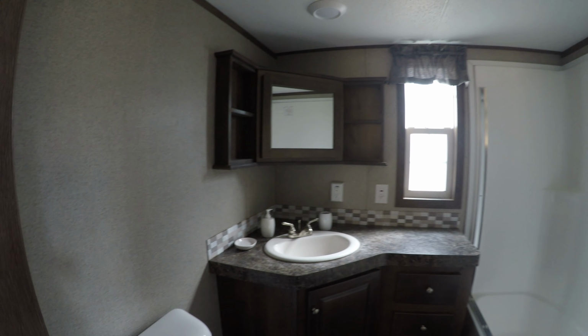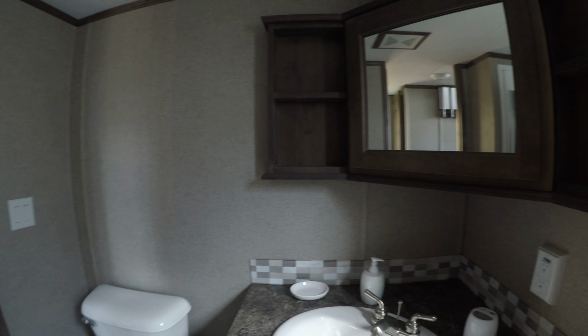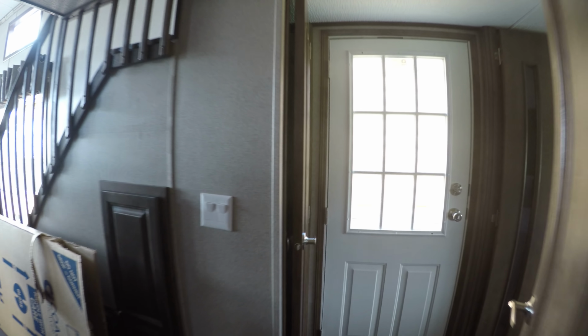It's got a shower tub with glass doors. That's the glass doors sitting in the hallway in that box. We'll have them on here shortly and maybe shoot a different video. But anyhow, you can get the idea. It's got a nice big hall closet. There's plank linoleum throughout the entire main floor. There's carpet in the master bedroom and loft only.